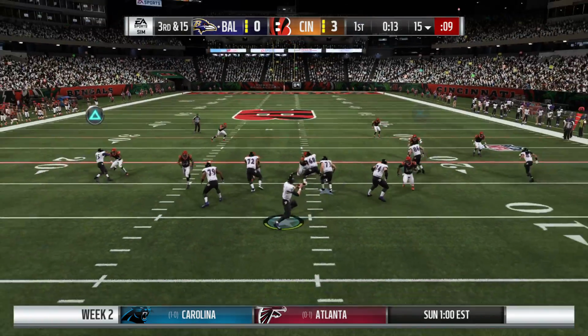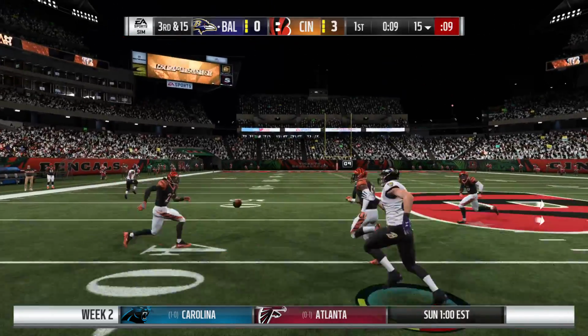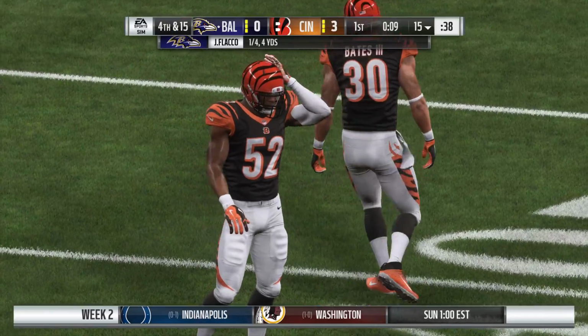A lot of injury concerns pushed him to the 4th round before he was selected. But 8.5 sacks in his rookie season, I think he's only going to get better. And those sacks, 8.5, led all rookies.